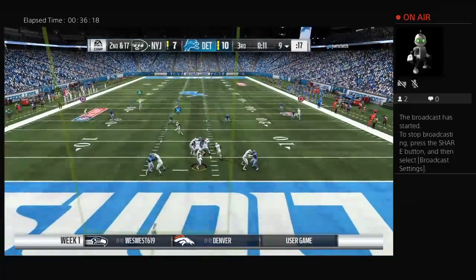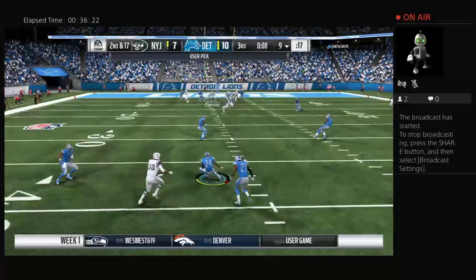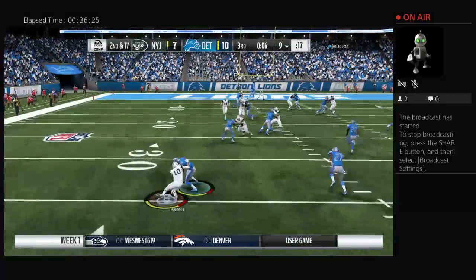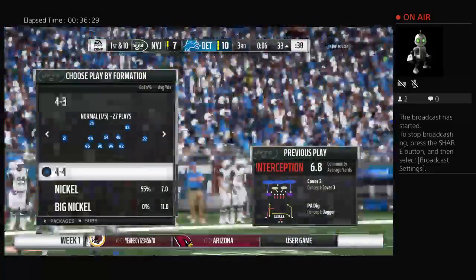Here's Darnold. Airing one deep for Curse. He rifles one that's intercepted. Nevin Lawson with a pick. And he's able to get it back to the 33-yard line.